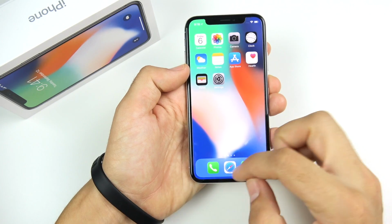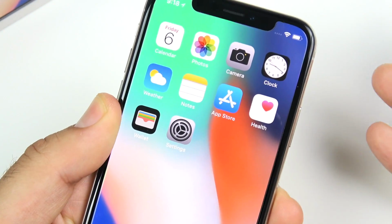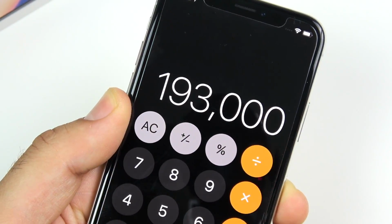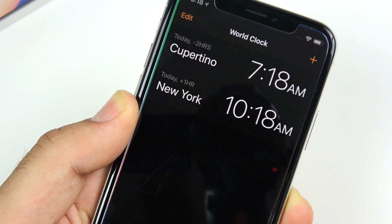Now, I want to talk about the software with the iPhone 10. What I've experienced is extremely fast performance on iOS. That's to be expected, and the later versions of iOS 11 have gotten even better, and iOS 12 is going to be even faster on this phone.